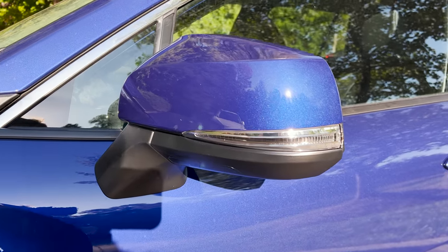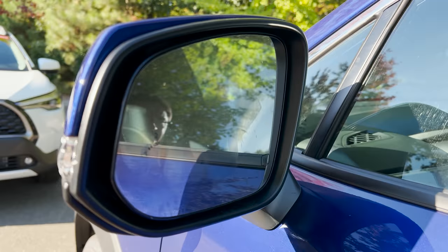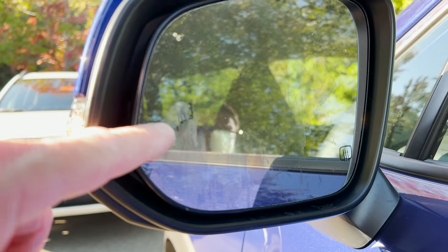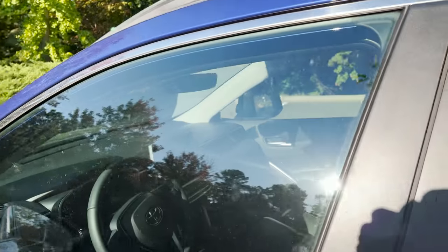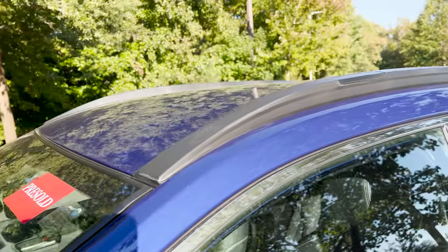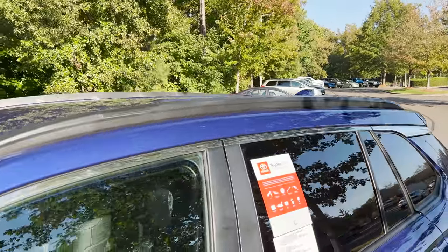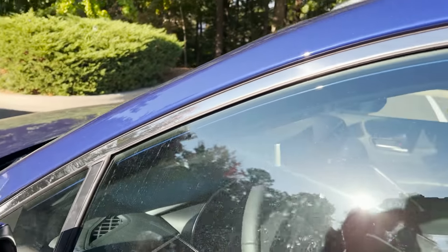And we got to show a closer design of the side mirrors. A lot goes into that. The engineers will be happy that I focused on this. They work hard on this. Blind spot monitor, smart key. We've got the black roof rails up top. Shark fin antenna there. And then we also have some chrome accents here.